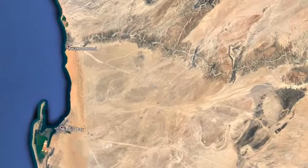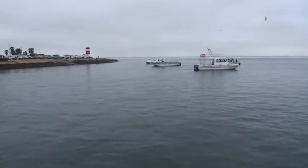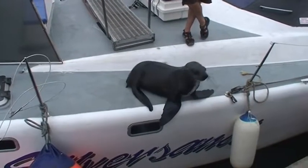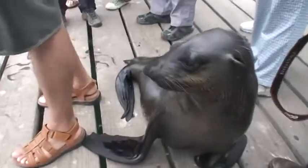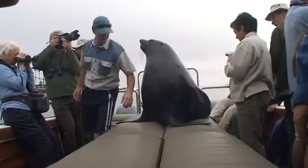The next day, we travel down the coast to Walvis Bay for a trip to Pelican Point. The seals in the harbour are not afraid of people, and some have learnt to exploit the tourists by jumping on the boats to be fed by the tour guides. Our boat arrives and we set off. We get a visit from a friendly seal.